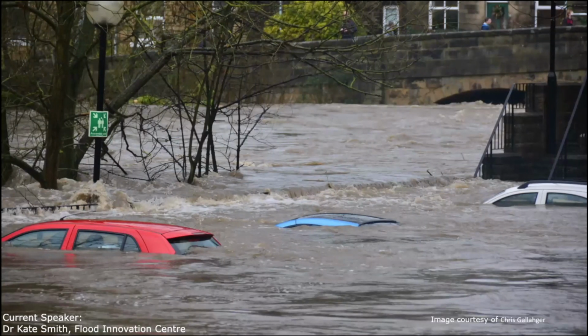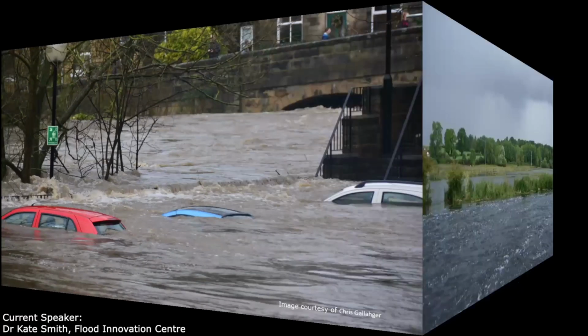Last year showed us that flooding continues to be a really significant risk in the UK, despite major investment in flood defences over recent decades. Our vulnerability to flooding is increasing due to global temperature change, more extreme weather, sea level rise, and changes to the way that we use our landscapes.